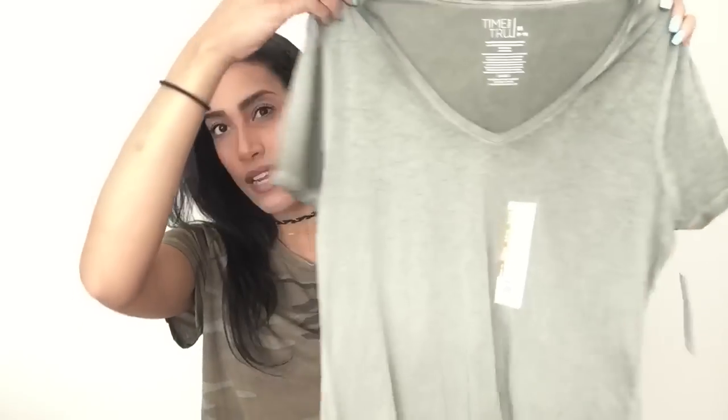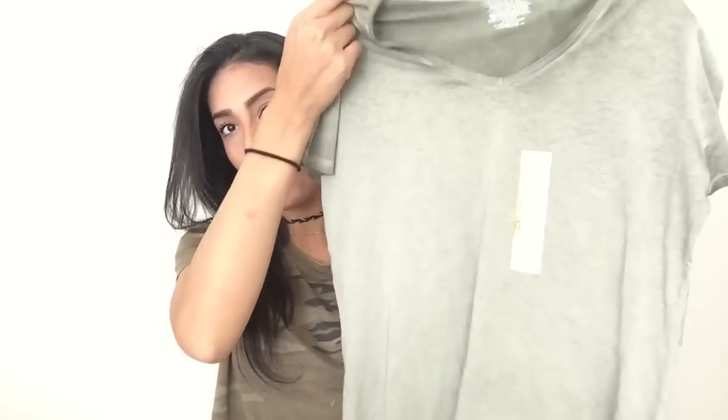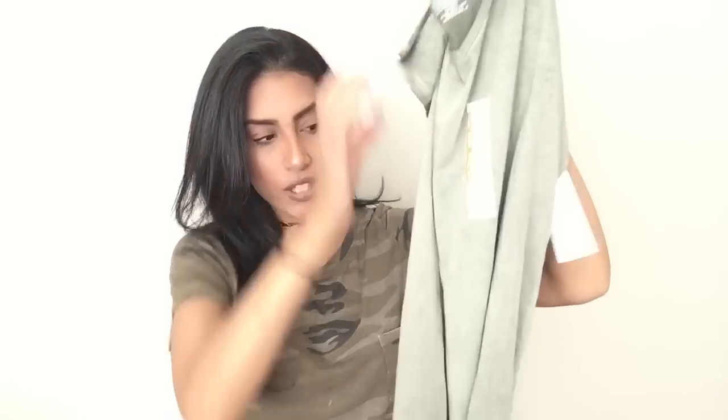Next is going to be just a basic tee, and this one is a v-neck tee for $7.86, and it is in a green color with some white in it, but I really liked it. It's super soft and comfortable, and I like that it's long. I hate shirts that are too short on me, so I bought this one, and I want to go back and get maybe a few more because it's so comfortable, and I think it's just a great basic everyday type of tee.